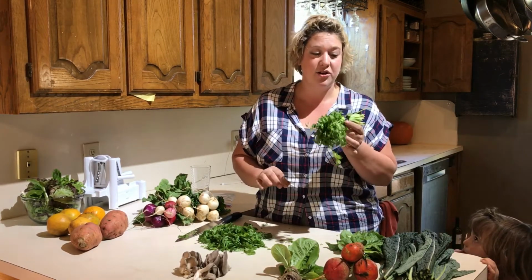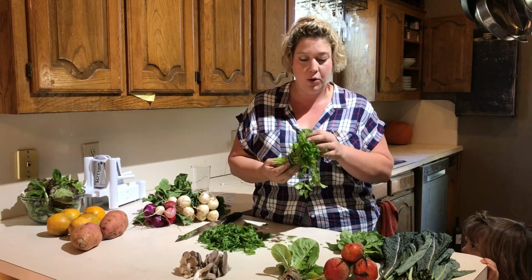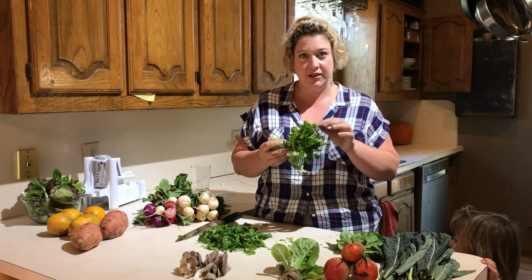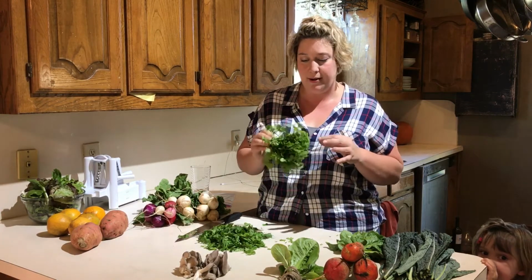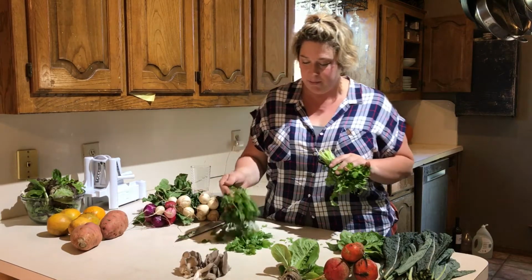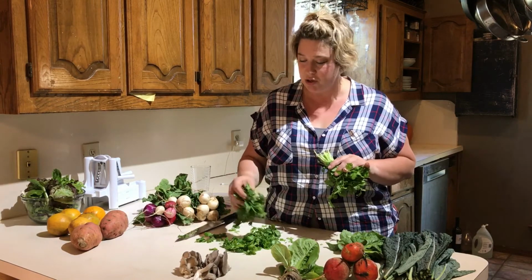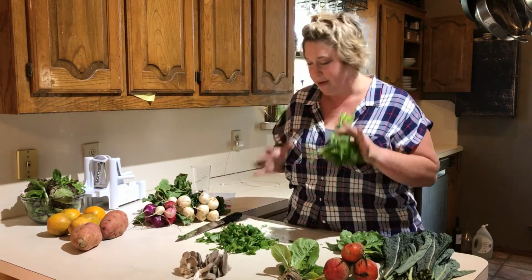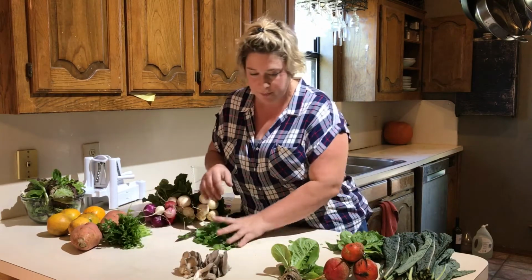Now this is great for making a pureed salad dressing. So take this and throw it in your blender with some avocado and a little bit of yogurt, olive oil, lemon juice, and puree it, and it makes a phenomenal cilantro lime salad dressing. And then you've got this you can put in your salad or use to garnish. I love tortilla soup with fresh cilantro, and oh my gosh, you guys, I wish you could smell it. So fragrant, it's awesome.